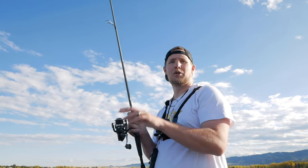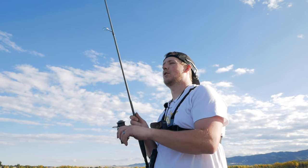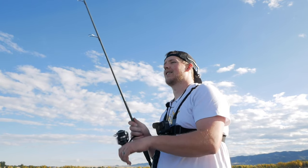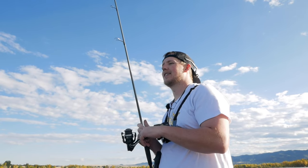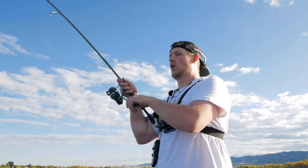So I'm fishing a shelf here, and it's very hard to tell the bottom as I'm coming up the shelf. But once you get to the top, the walleyes are just sitting right on the edge of that. And they're just ambushing these baits. And I'm not working it super, super aggressive. Oh, that's a good fish.